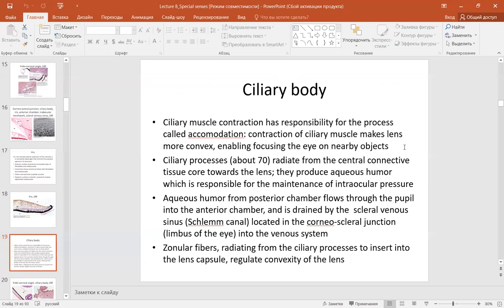The excess of the intraocular pressure is causing problems with the nutritional support of the retina. It's called glaucoma. This is a sight-threatening or visual-threatening condition. Aqueous humor from posterior chamber flows through the pupil into the anterior chamber and is drained by the scleral venous sinus or Schlemm canal located in the corneoscleral junction, which is called the limbus of the eye, into the venous system. Zonular fibers radiating from the ciliary processes to insert into the lens capsule regulate the convexity of the lens.